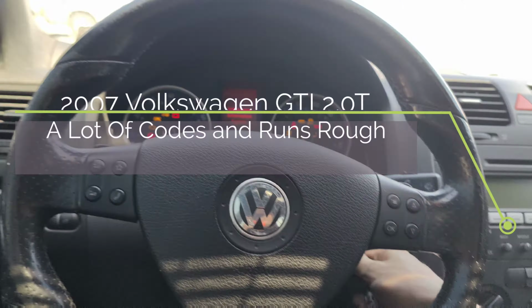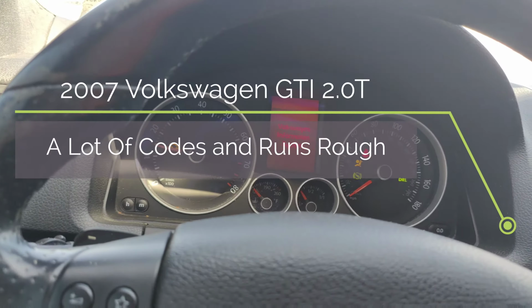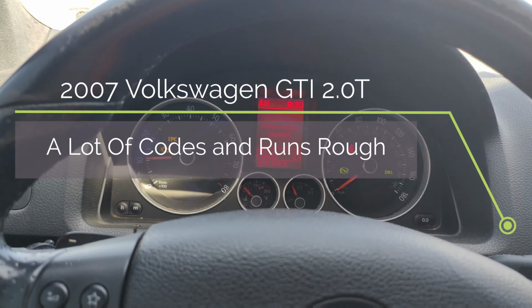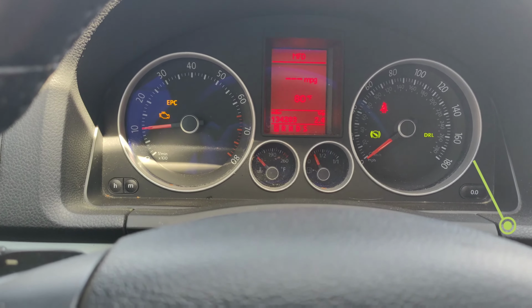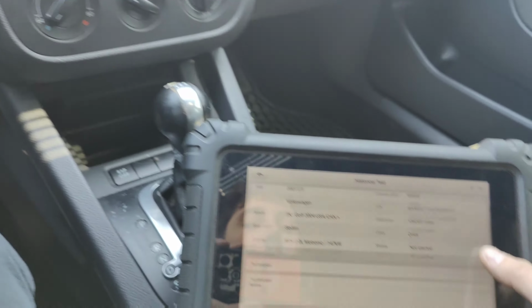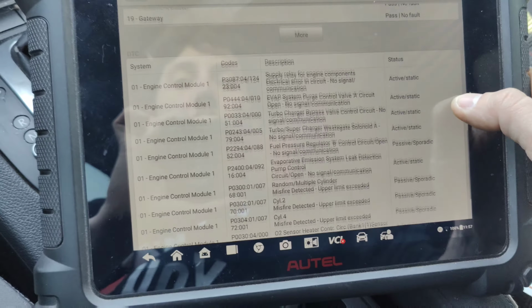Guys, we got this 07 GTI, and they complain all these lights are on the dash and it runs rough. It's misfiring right now. I don't know if you can hear that. And I scanned the car, so this is what I got.